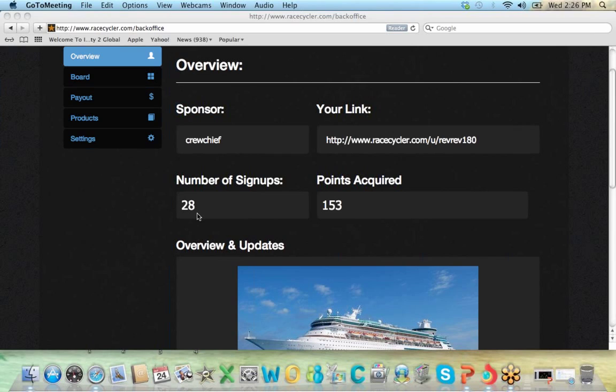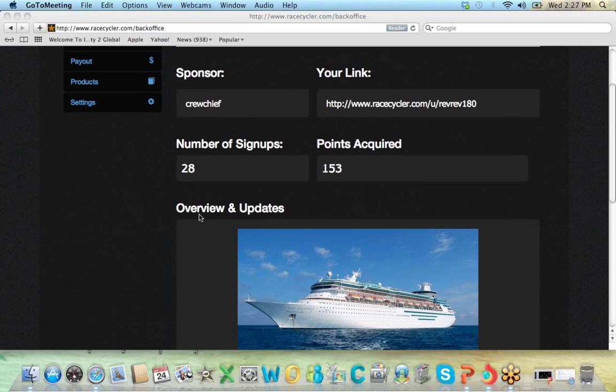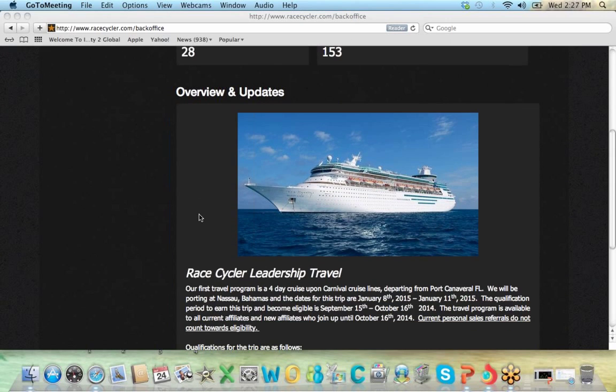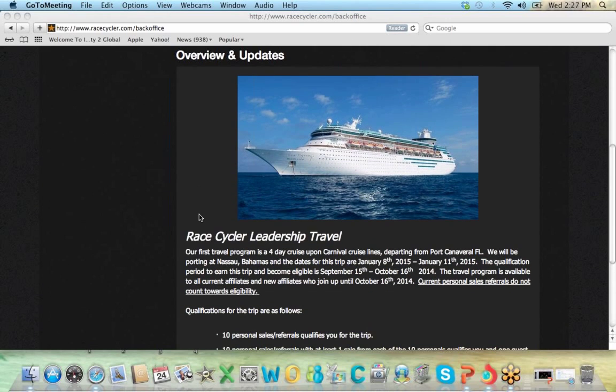The number of sign-ups, these are the personal enrollees that I've personally referred. So you can see that I've got 28 people that I've personally referred or made sales to, and they have got started here. The points acquired. I've got 153 points that can be converted over to cash. I just haven't chosen to withdraw that out yet. And then down here at the bottom, you'll see overview and update. This kind of changes on a daily, maybe a weekly basis, just different things that are going on with the RaceCycler.